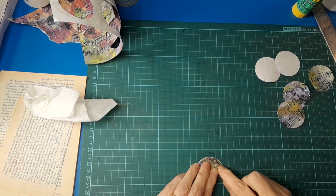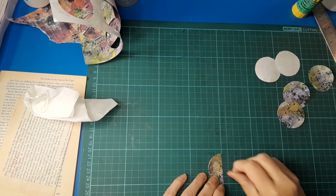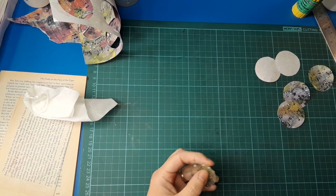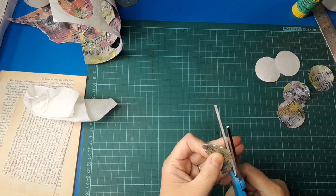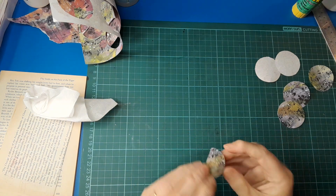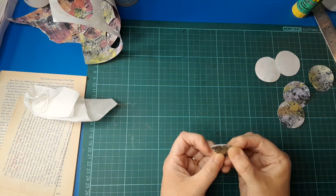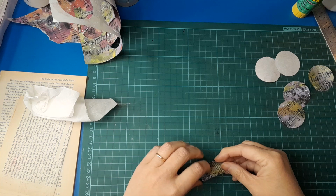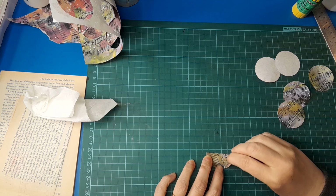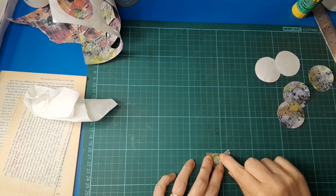So fold in half, and you can do it with smaller circles. It'll just be harder and more fiddly. I found that this 2-inch is quite a good size. So fold it in half. Now I've got little bits where it didn't punch very well. I'm just going to trim off those. Fold it in half that way, and then I like to fold it in half this way. So you've got a little arc there, just so you know where you're folding to. And then you fold, so put the straight line at the top and fold up from the curved bottom along that line that you did in the middle.